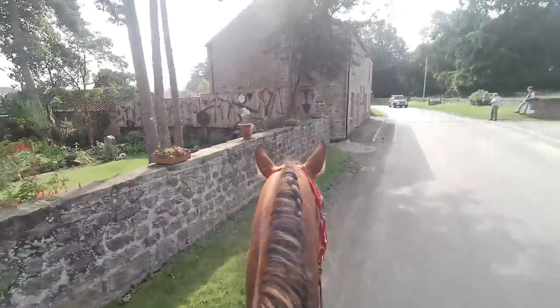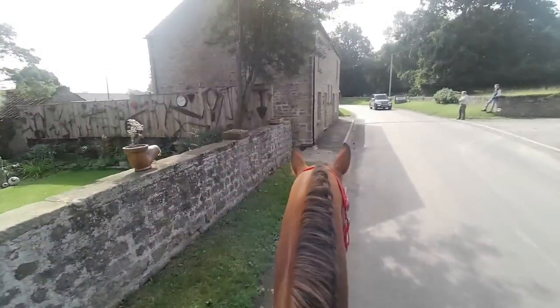Wall art. Or fence art in this case. A really interesting arrangement of old tools, a horse collar for pulling a cart, horse harness on the left. Really interesting.